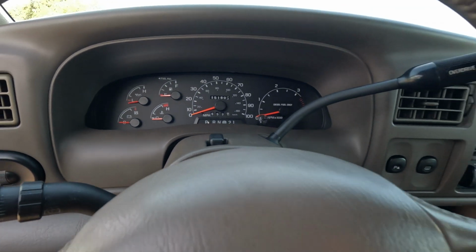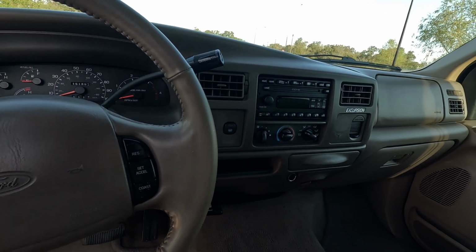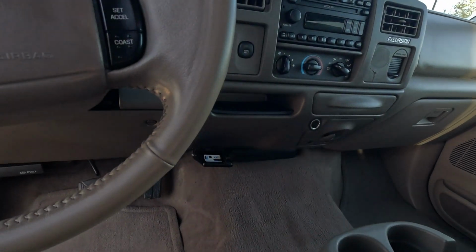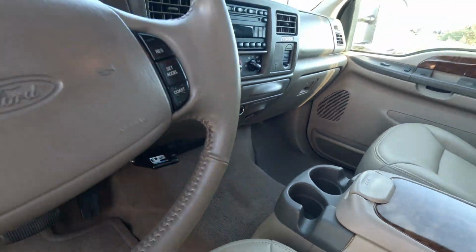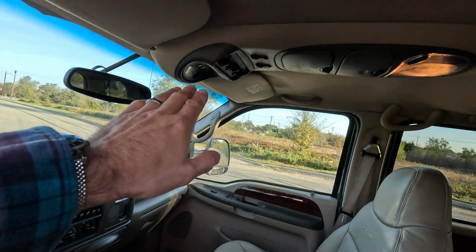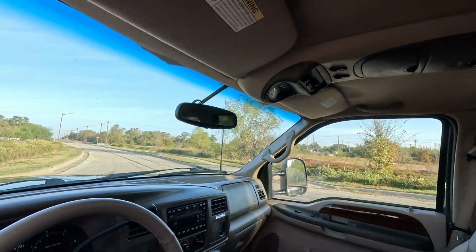151,894 miles, you can see that. All stock, no tuner, never tuned, stock radio. The only modification this has is a trailer brake controller. You can see none of those are broken. This actually works, which I'll show you in a little bit when we start it up.